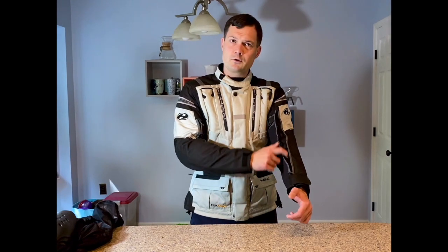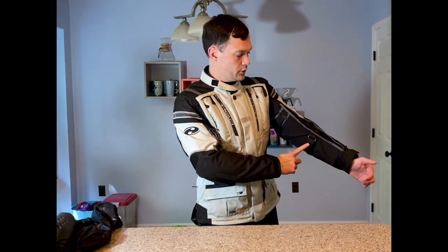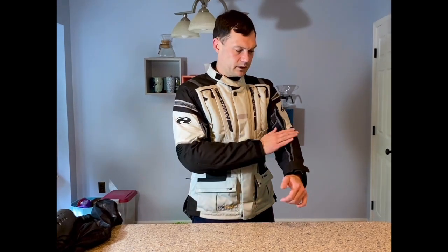I've had that problem with some other jackets in the past that use a similar long vent, where if you don't run this adjuster over top so that you can snug it down a little, sometimes you can just feel the armor moving around. So that's really nice to have.